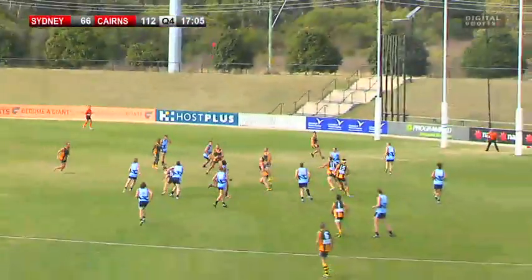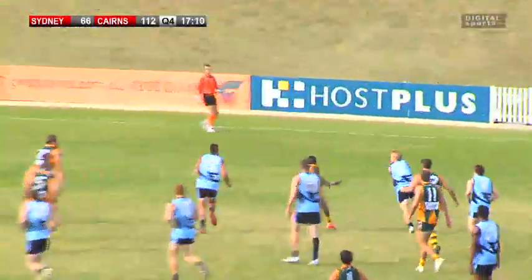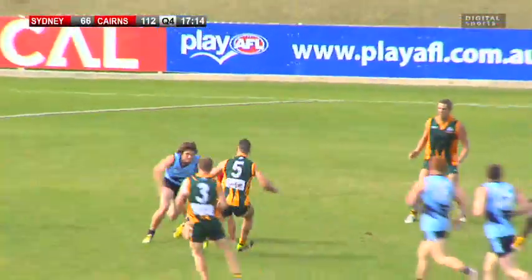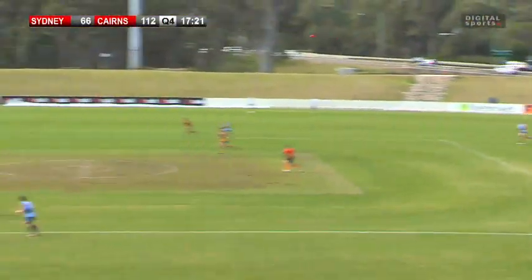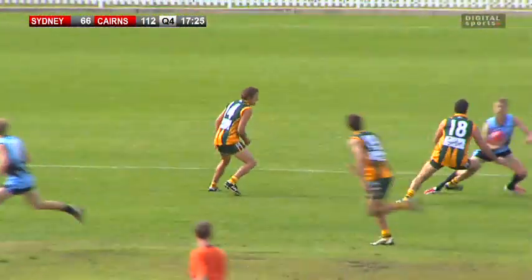Cairns now, plenty of numbers around the ball, just trying to find a clear avenue to goal. Can't do so. Almost a free kick there against Nichols. Did the 360. Davies now gives it off to Ehrlich. Can't get there. And holding the man. Advantage will be played. They get it out of defence now, Sydney. And Carey takes a strong mark. Decides to go on with it. Didn't know where he wanted to go. Had to work his way back on the left boot.